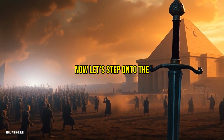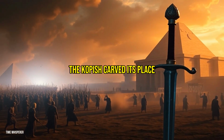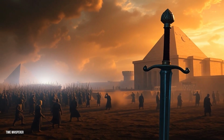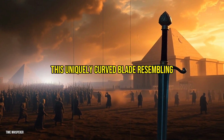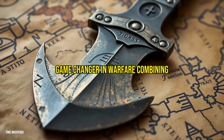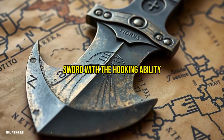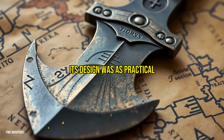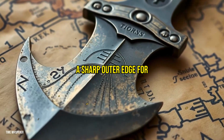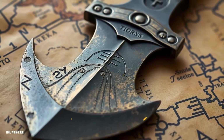Now, let's step onto the battlefield of ancient Egypt, where the sickle sword, known as the khopesh, carved its place in history as a weapon of both power and precision. This uniquely curved blade, resembling a hybrid of a sword and a sickle, was a game-changer in warfare, combining the slashing power of a sword with the hooking ability of an axe. Its design was as practical as it was intimidating, with a sharp outer edge for cutting and a hooked tip that could disarm opponents or pull shields away.